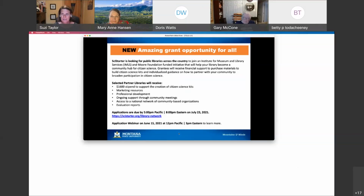This just came out this week, this announcement. It's an awesome grant opportunity for libraries. So basically, SciStarter, the website that I've been talking about, got some funding to work with libraries to create citizen science programs at their library. If you apply for and are accepted to this program, you would get $1,600 to support creating these kits. And these would be like what I showed in the box, where you can check it out to your patrons, marketing resources, training, you become part of a community of other libraries.